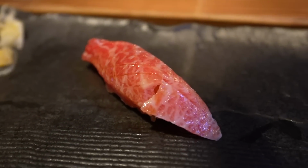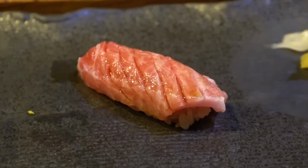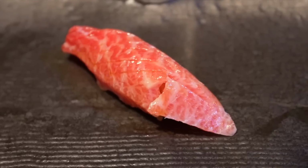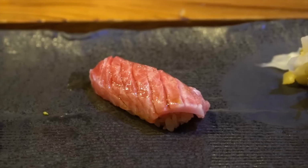The otoro, or fatty tuna, just came out. It honestly looks like beef. It's so marbled, it just melts. I can feel it melting in my fingers already. Like everything else, when you say it melts in your mouth, it's not as comparable to otoro. You can just sit it on your tongue and it'll turn into a liquid.